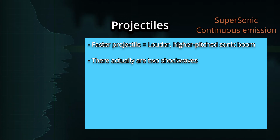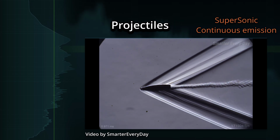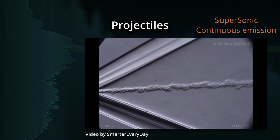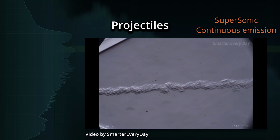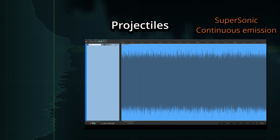Now, let's dive a bit deeper into how supersonic booms work. A common misconception is that the supersonic boom is a singular event that happens the moment an object becomes faster than the speed of sound. But that's not how it works. The shock waves are continuously created as long as the object travels with supersonic speed, meaning it is constantly emitting this very loud noise. Maybe you're asking now why it sounds like a single bang, so let's have a look.